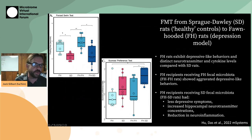First one's the forced swim test, whereby we place the animal in a jug of water, and the animal that really tries to get out and spends all of its effort trying to get out is considered to be less stressed than an animal that just gives up and just lies there floating, giving up on life, right? So in here, the floating time in terms of seconds is significantly higher in the fawn-hooded rats compared to Sprague Dawley rats, as we would expect. The Sprague Dawley rats spend less time floating and more time trying to get out.